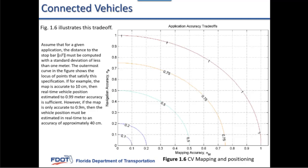You can see that in the example they give, if the map is accurate to 10 centimeters, then the real-time vehicle position estimated to 0.99 meter accuracy is sufficient. However, if the map is only accurate to 0.9 meters instead of 10 centimeters, then the vehicle position must be estimated in real time to an accuracy of approximately 40 centimeters. So basically what it's saying is the accuracy of the map underlying the infrastructure is critical to the ability for autonomous vehicles to react and for those to be a viable system. And as we know, when you start talking about lives and property, the risk there becomes quite large.